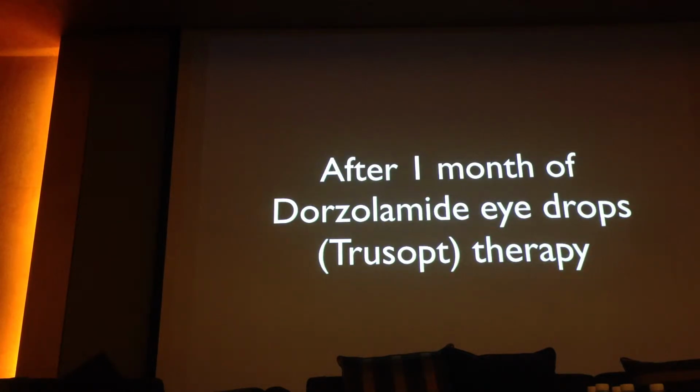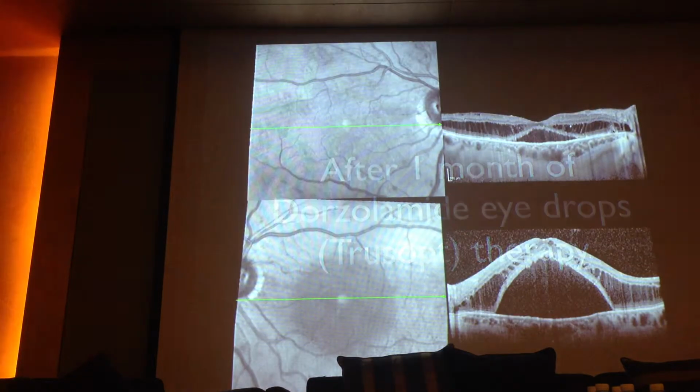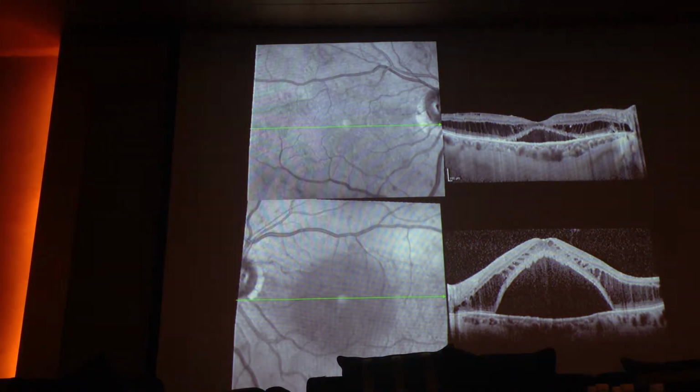So while we were looking for genetic tests and all these kinds of things, we said, why don't we give Trusopt? Because if it's a retinoschisis, inherited retinoschisis, Trusopt is working very well. So let's try. After 1 month, nothing. Actually, it was also increasing in the left eye, the neurosensory detachment with the schisis.